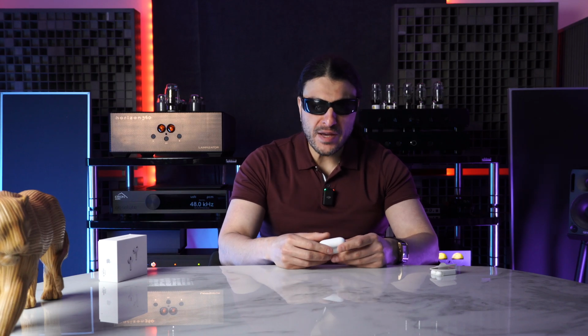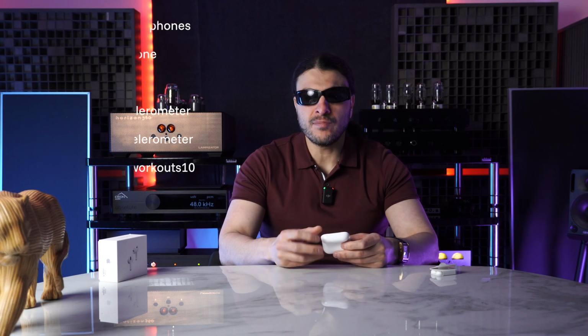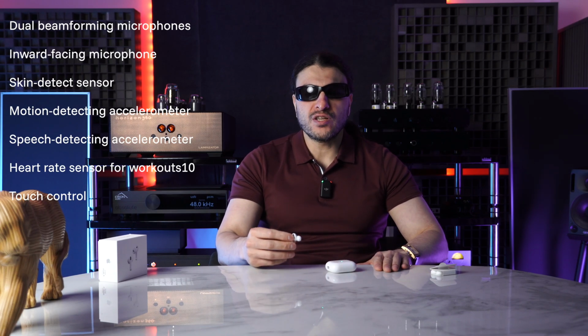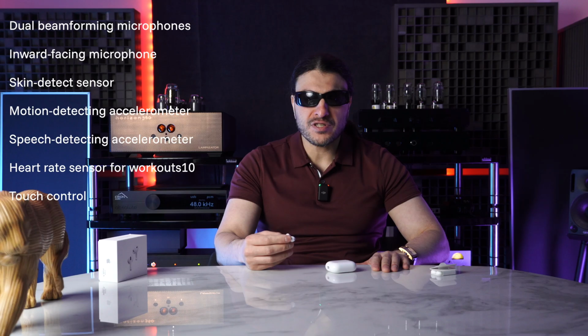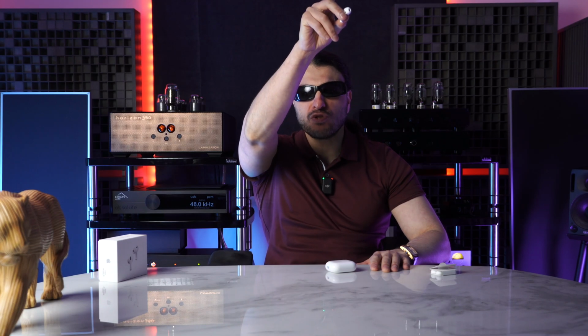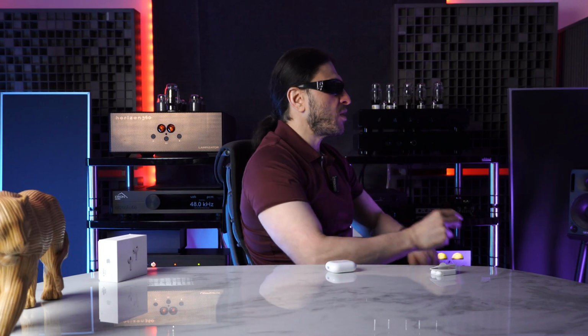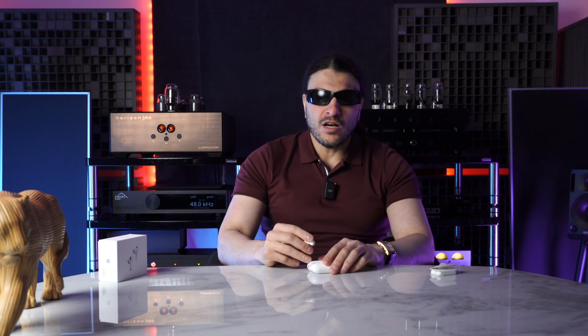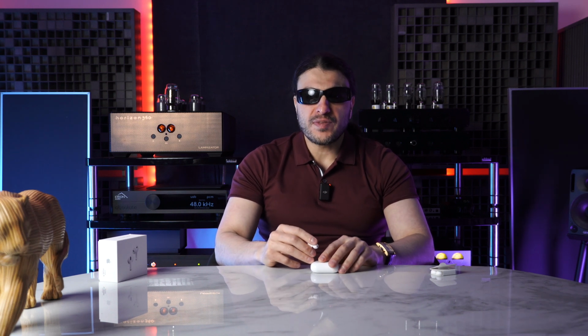Then you got the spatial awareness and head tracking on this unit, which was part of the AirPods Pro 2, which makes video watching and film watching very interesting, especially the head tracking aspect where, for example, the vocals are coming from there, and as you turn this way, it still stays there. It's quite interesting, an interesting gimmick, though it does open up the stage considerably.